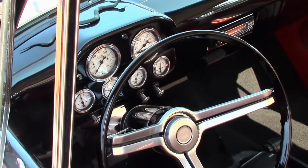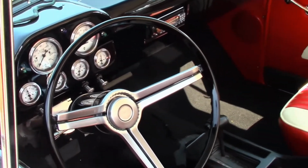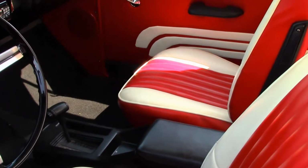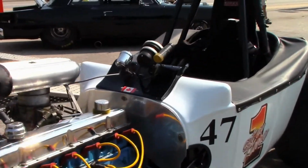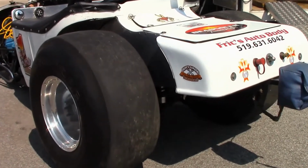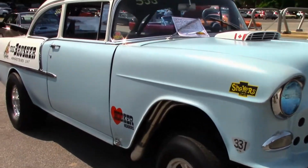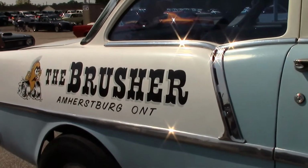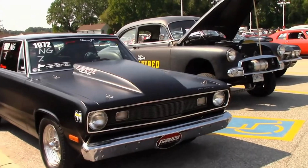Here's a look at the interior. It's got all new gauges, an automatic floor shift, and bucket seats. For variety, a few drag cars were here as well, like Bob's 1923 Ford and Kim's 55 Chevy, and other drag cars too.